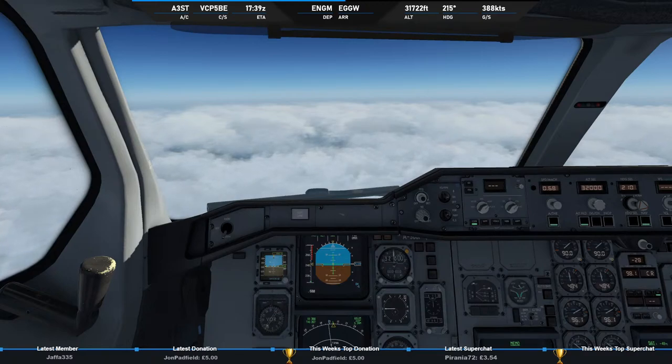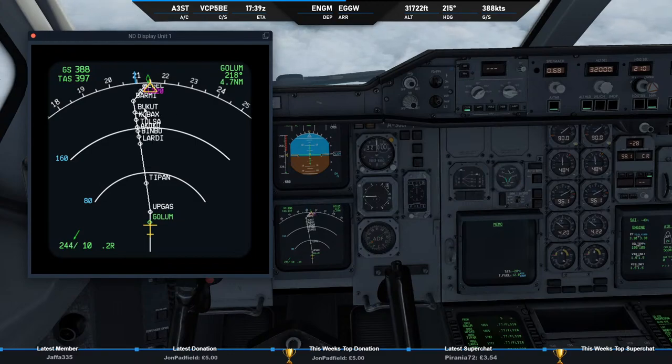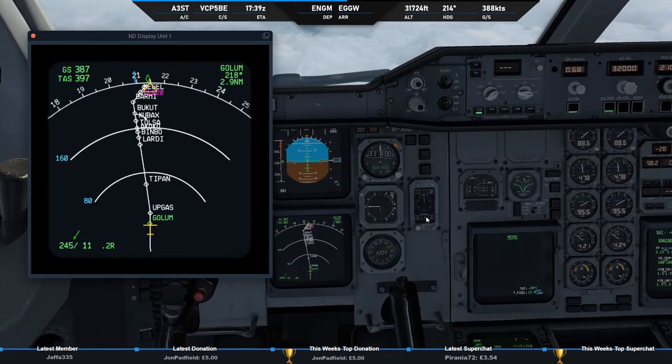Clinton Carr, how long until top of descent? Just got here. Let's have a little look here on the ND. So have a little white arrow just beyond 160 miles to make our first restriction. Remember, these top of descent points are based off an A300 or A310, so we could probably delay that slightly. And that is to be level at, is it Negel? I think at 220. A little bit of an early descent here with the restrictions on the STAR. So we'll keep a close eye on that.